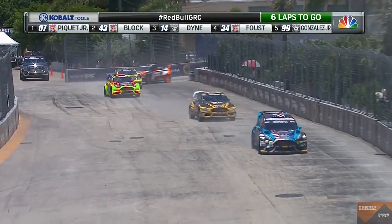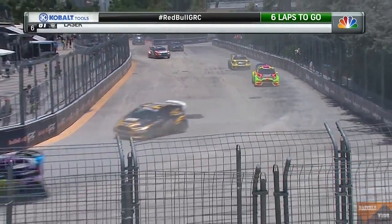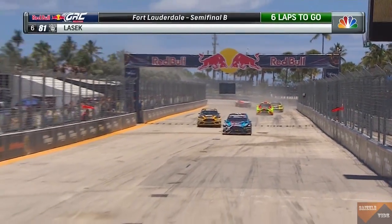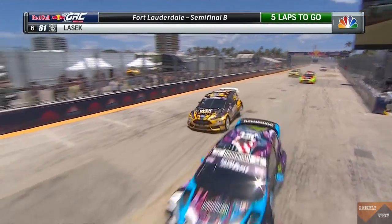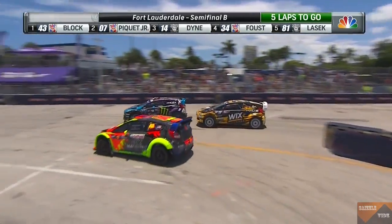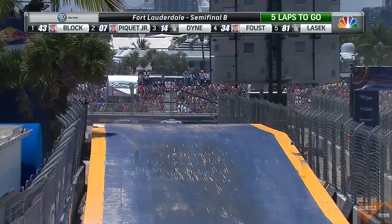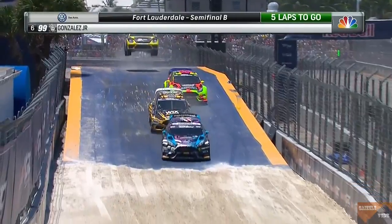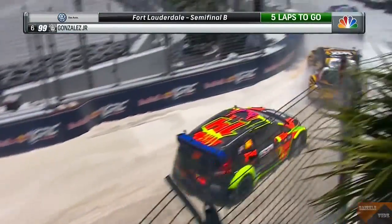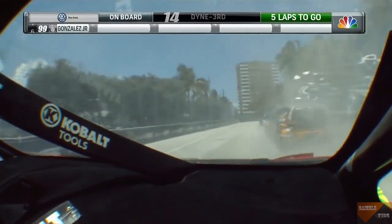Great start, that's the one he needed. And we put the attention onto Austin Dine and Tanner Faust right here, because Dine is in that transfer position. Faust will want to steal it away. Here comes Piquet. Piquet on Ken Block into turn 1. Oh, look at that, but look now, Austin Dine through the Joker and is on the back of the gearbox of these cars right here. We have an all-forward battle, but Tanner Faust badly needs that one spot to move to the finals.